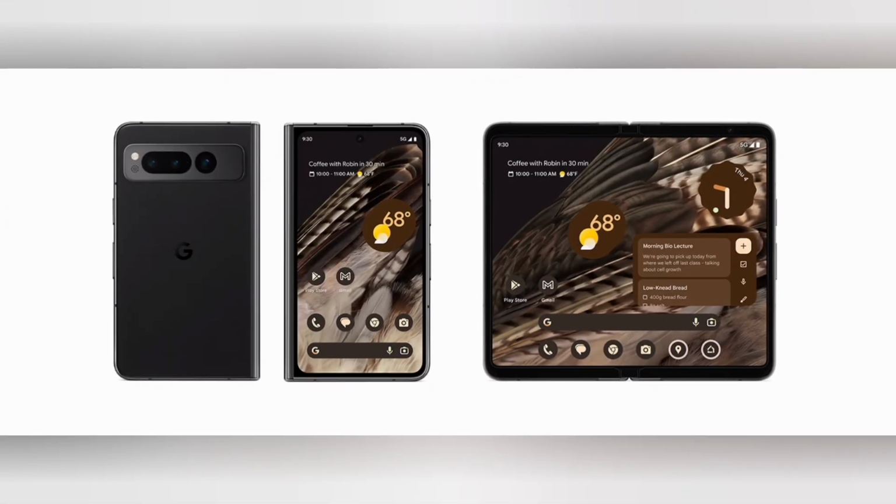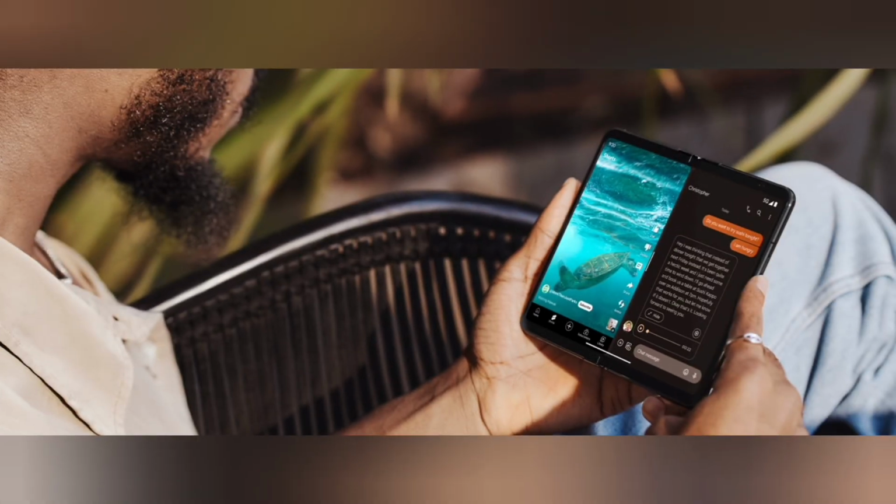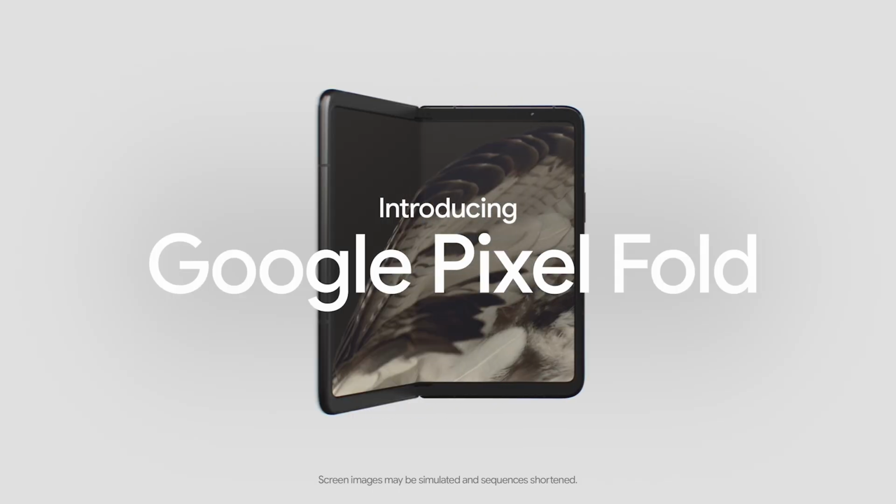All the power of the Google Tensor G2 chip, in a thin, pocket-sized design. It's a Pixel phone on the outside, and a big, immersive display on the inside for entertainment and multitasking. So you can do even more, in so many ways.